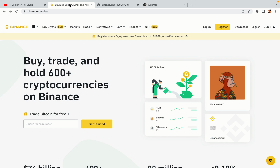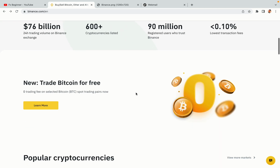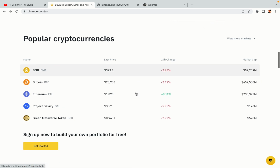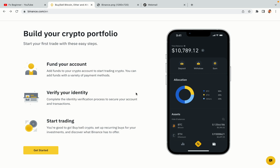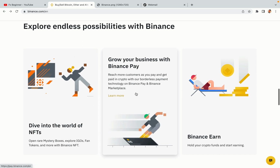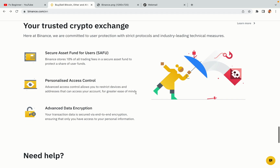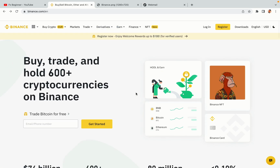In this tutorial video, you'll learn how to register a Binance trading account in Finland. So if you're a Finnish crypto trader and you want to learn how to sign up on Binance, this video is for you. Binance is the largest crypto trading platform in the world with over 90 million active crypto traders. They offer high-speed crypto spot and futures trading with the lowest fees on all major cryptocurrencies in the market. Finnish crypto traders can register on Binance and start trading immediately.